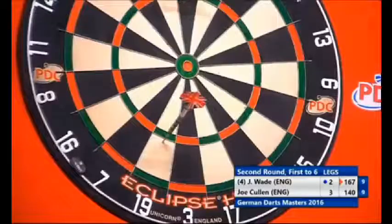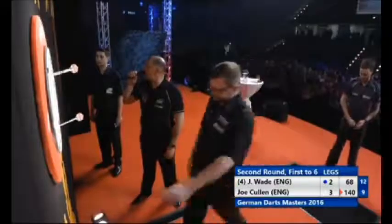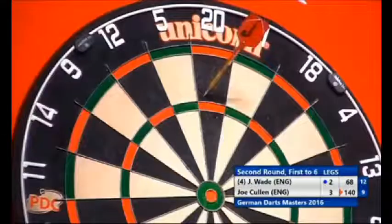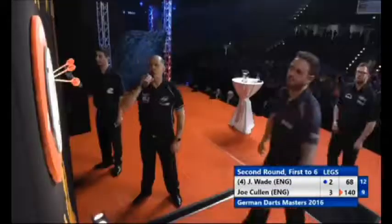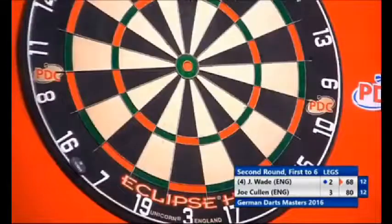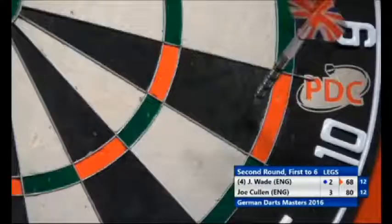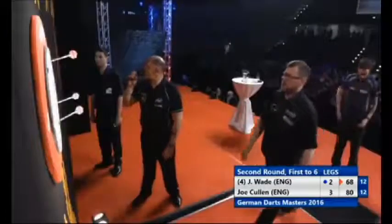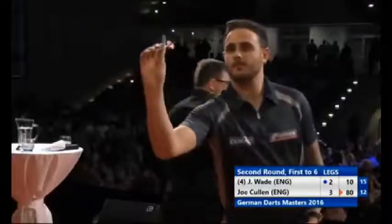Now James Wade. Not to be. Joe Cullen, 140 needs 2 trebles, or potentially treble double-double. Either way, it's not going to go. So James Wade attempts to level the match up for the first time since the start. Great dart. Double 10. Same hole? Oh, no, not this time. 58. Wow. James Wade has missed the double 10 and he's let Joe Cullen in.